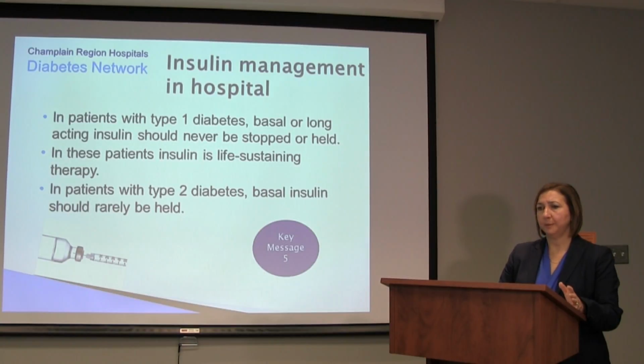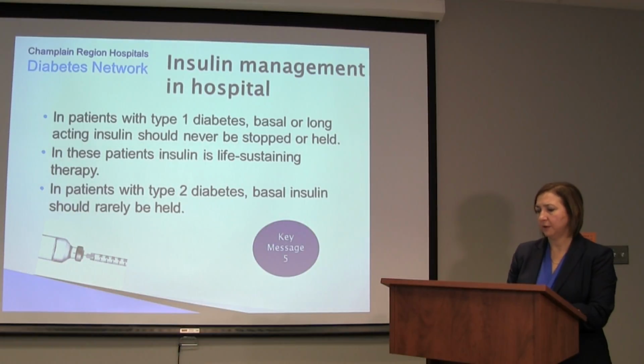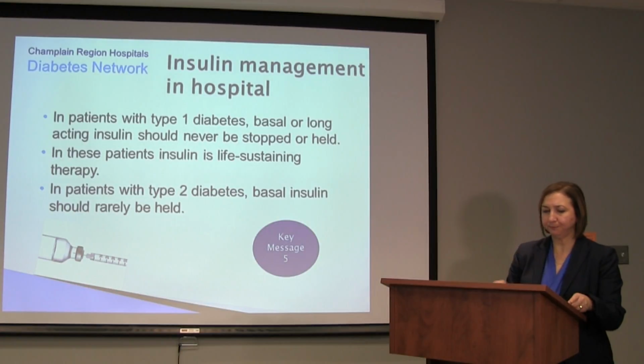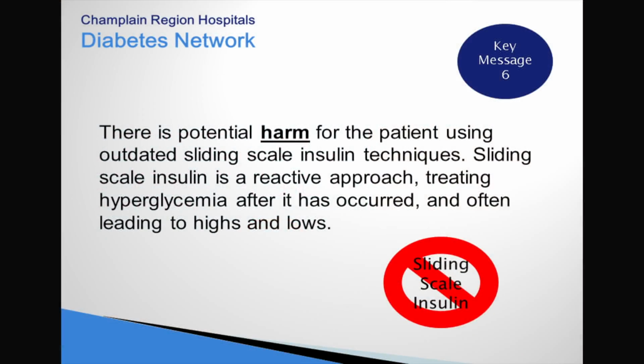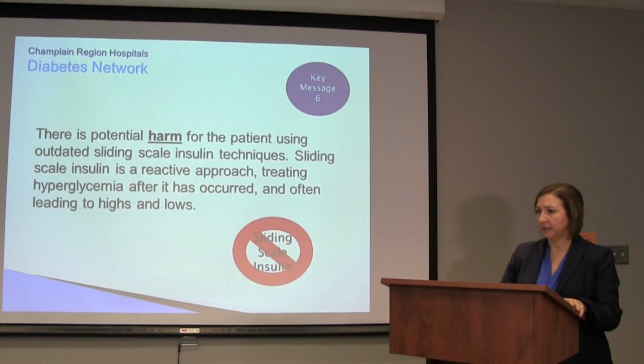For patients who have type 2 diabetes, they still need basal insulin, and it should really rarely be held. If these patients require insulin for the treatment of diabetes, then they're not producing enough insulin to maintain normal blood sugar levels. So in effect, there's potential harm in just using sliding scale insulin as a mode of therapy. It's a very reactive approach to treating diabetes where we're waiting for hyperglycemia to occur before we do anything about it. And this is really what causes many fluctuations in the blood sugar and really not very good for the patient.